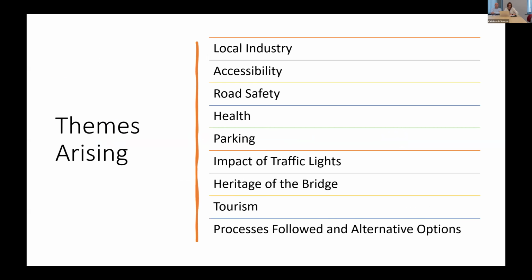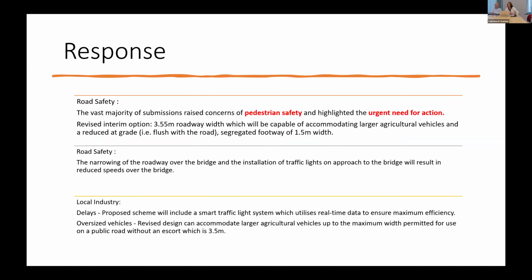So the themes that arose from it, and I suppose the most vocal theme, was the impact it would have on local industry. The other themes that arose were road safety, parking, the impact of the traffic lights and the heritage of the bridge. And I suppose what underpinned all the responses was that the vast majority of submissions, both for and against the scheme, raised concerns of pedestrian safety and highlighted the urgent need for action.